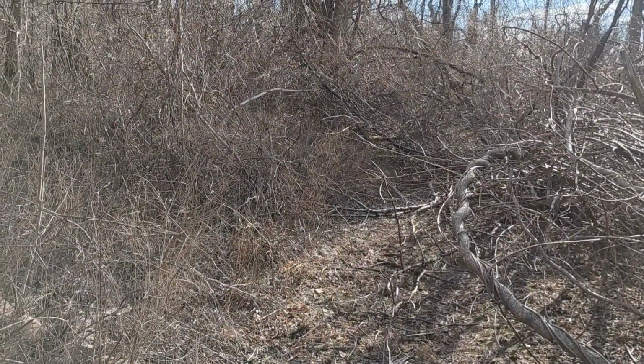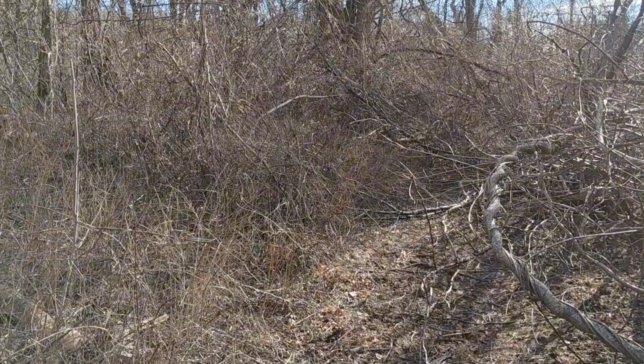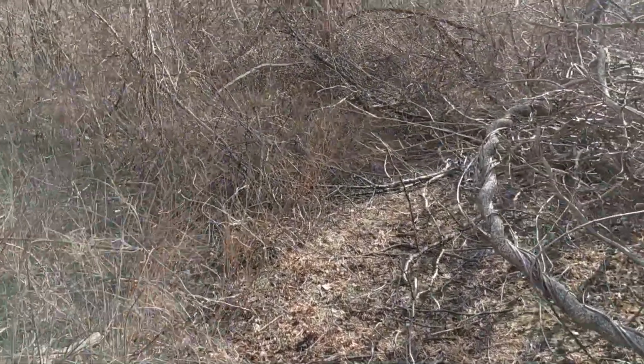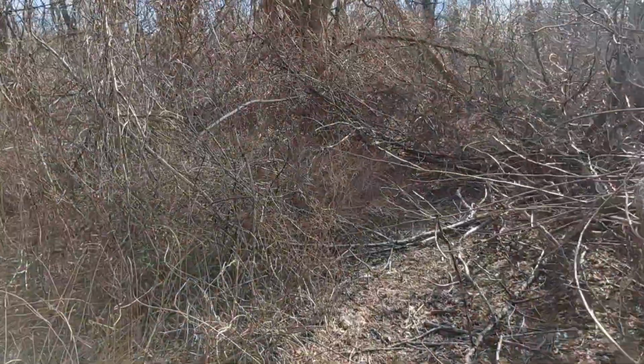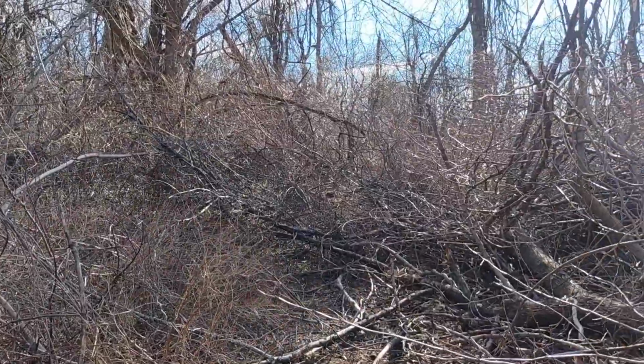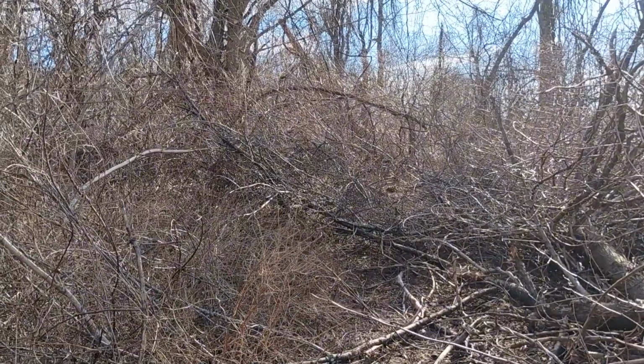So I cleared that first blowdown, and I go about 10 minutes up trail, and here's another one. And I'm really not sure. I think I might have to go around this one. I don't see any way through that.